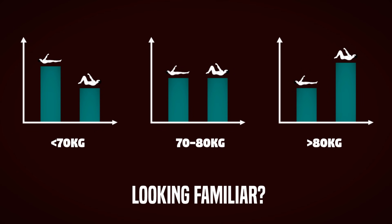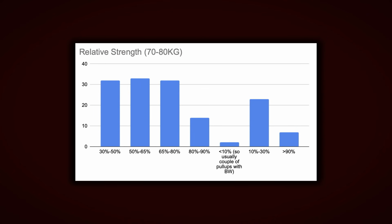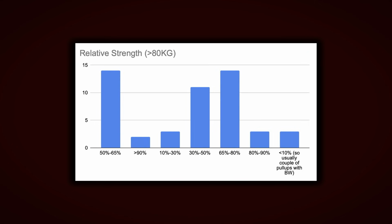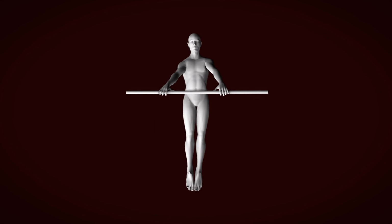To my surprise, I again did not find any differences between relative strength of these groups. I would even risk to say it grew a bit along with body weight, yet still did not correlate with front lever. Is it just a coincidence, or maybe the weight really plays a role as the survey suggests?